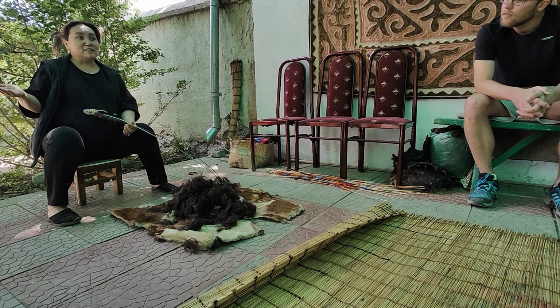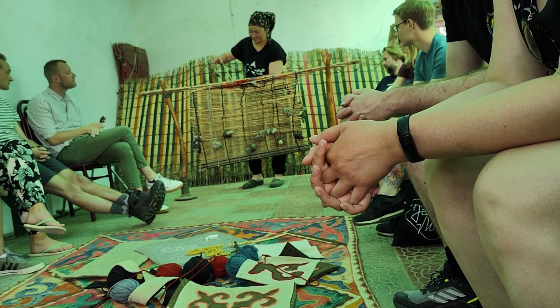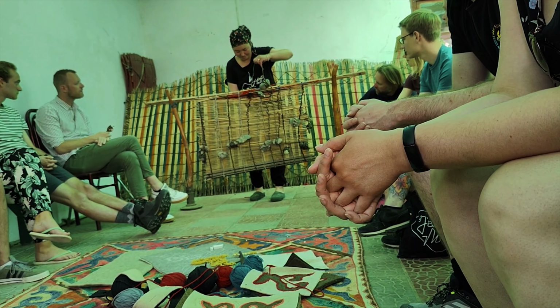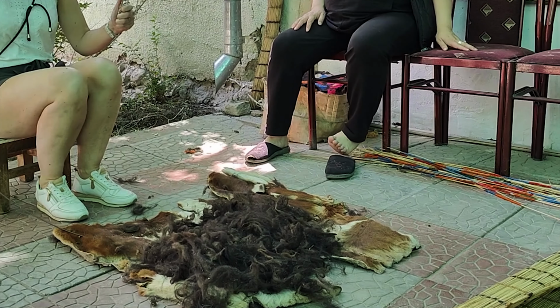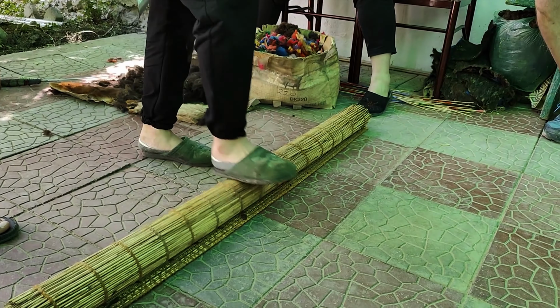Before starting on the carpet making, you'll first need to make a chi mat. These mats are used to flatten wool. It takes a lot of time to make them, as you're making it straw by straw. Next up is compressing the wool, which is firstly done by these huge sticks hitting the wool, and the next step is compressing it with a chi mat.